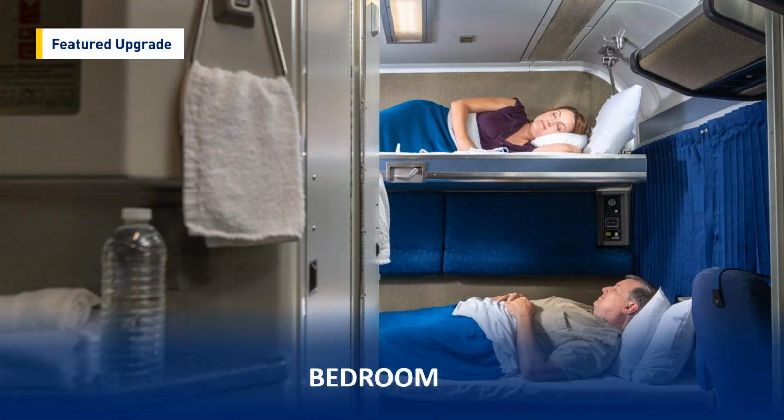There is a third option though, and that is the bedroom. So the bedroom here, ready for evening, as you can see. It still has the upper and lower berth, but the lower berth is wider and comes out beyond the upper berth, and it also is the only sleeping accommodation that has full ensuite facilities. So with the bedroom, you do have your own shower, your own toilet, your own wash basin, and of course in both the bed linen is provided and organised by the attendant.